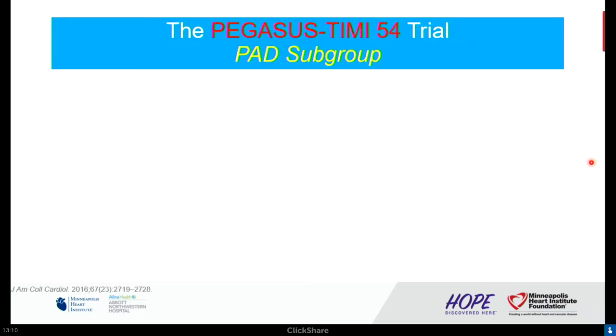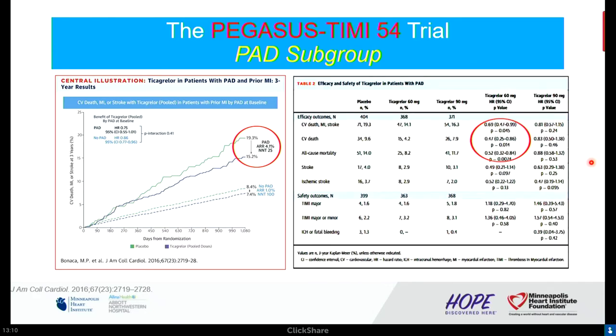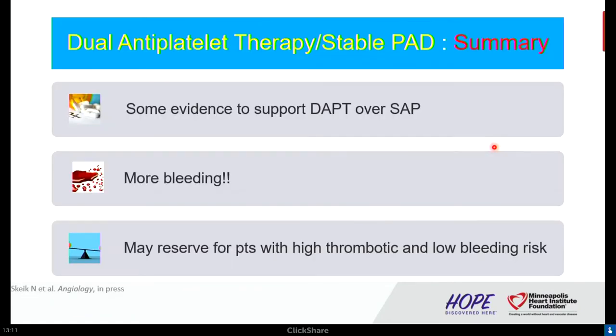And then if we look at the subgroup analysis of patients with peripheral artery disease in PEGASUS-TIMI 54, there was actually significant reduction of the MACE outcome in the subgroup that included patients with peripheral artery disease. And that's mostly seen with the 60 milligram twice a day. That's why sometimes I think about, if we have a non-responder to Plavix with stable peripheral artery disease, we might use ticagrelor, but I use 60 milligram, not the 90 milligram, based on the PEGASUS trial.